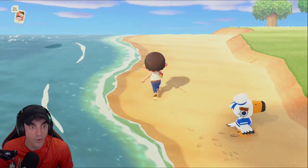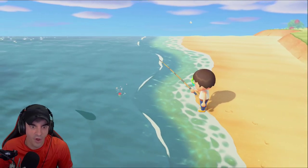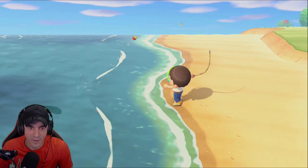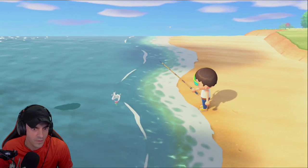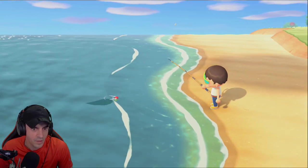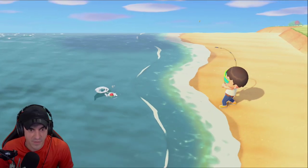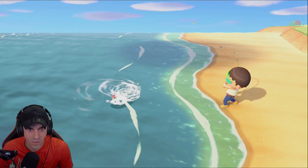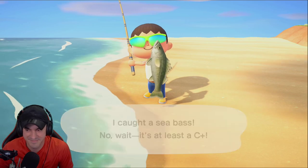All right, now that's more like it. Oh, ladies and gentlemen, that is massive honkage. That could be a one-ton fish. Look at that thing. That's a one dab. That's a two dab. That's a three dab. Bruh.